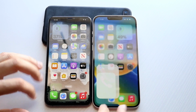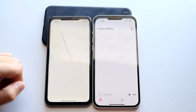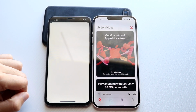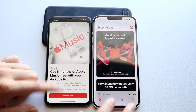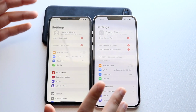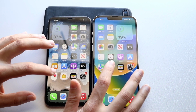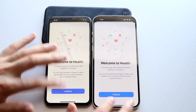Phone calls, 3, 2, 1. Okay, 14 Plus is here, 11 Pro Max is here. Music, 3, 2, 1. And 2 different pop-ups on both. This one was a little bit different, so we'll let that one slide. Settings, 3, 2, 1. Even on the settings application, I think it was faster on the iPhone 14 Plus. Now health, 3, 2, 1. Okay, 14 Plus slightly faster.